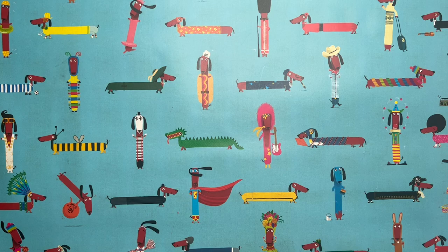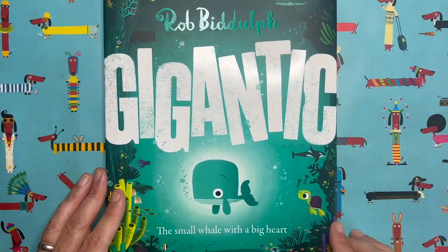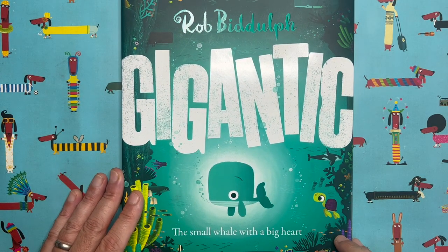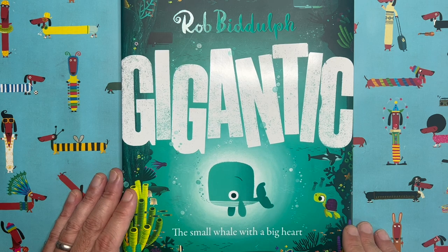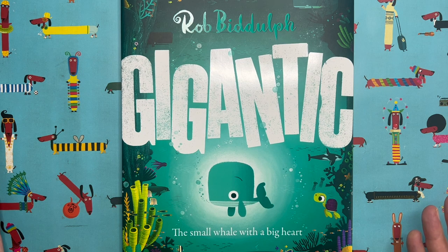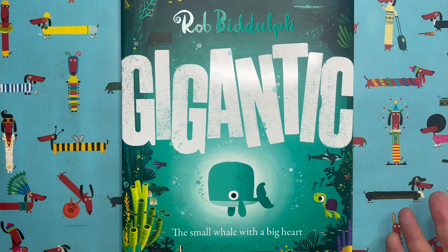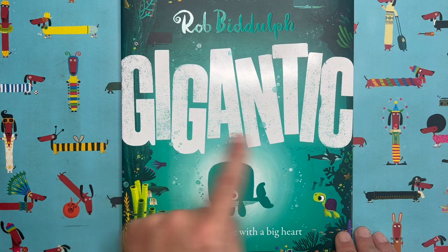But we are here today to draw a character, sort of a character, more like an extra in my latest picture book, which is out very, very soon. At the time of recording, I think it's out next week, and that book is called Gigantic. I'm so, so proud of this book. It's all about this whale here, whose name is Gigantic. Now, this whale is a blue whale. As we all know, blue whales are the largest animals on Earth. But this particular blue whale isn't very large. That's just how he was born. He was born quite small, but his name is Gigantic.